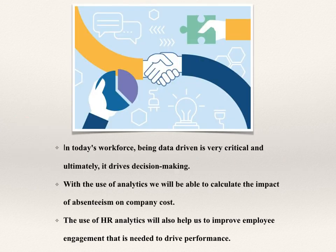In today's workforce, being data driven is very critical and ultimately it drives decision making. With the use of analytics, we will be able to calculate the impact of absenteeism on company costs. The use of HR analytics will also help us to improve employee engagement that is needed to drive performance. Right now, we have no way of tracking each of these metrics.